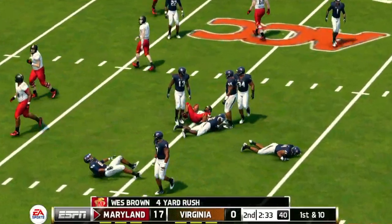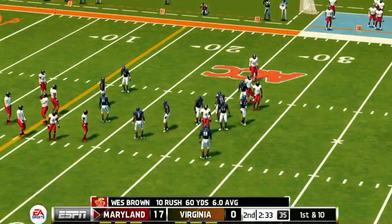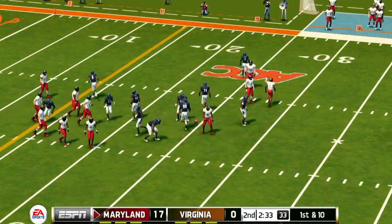Tackled after a decent pickup. That's good for a gain of 4 yards. 1st down.